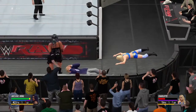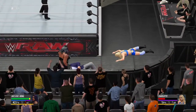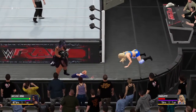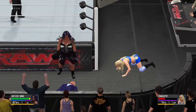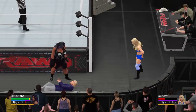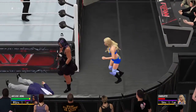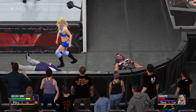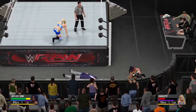Well, we're on the move here. Oh, she does it again. Oh, once you get out of the ring, anything can happen. You've got exposed steel, concrete, the barricades, and all of it can be used to cause massive damage. Can't stay vertical after the belly-to-belly suplex. One of the best moves ever to take your opponent off his feet.